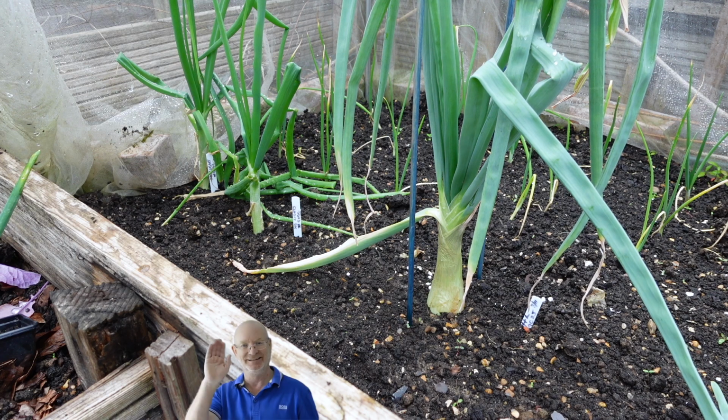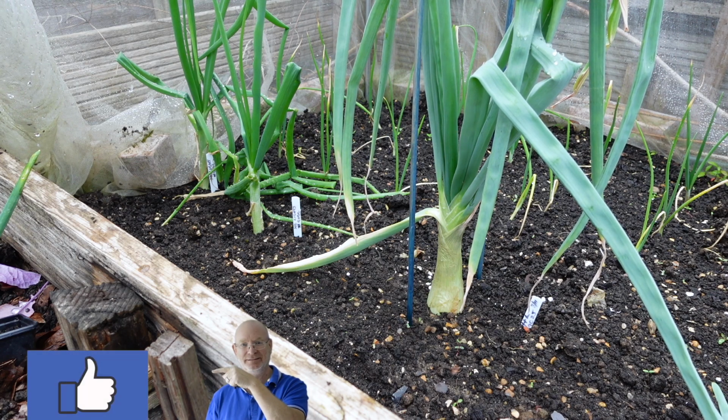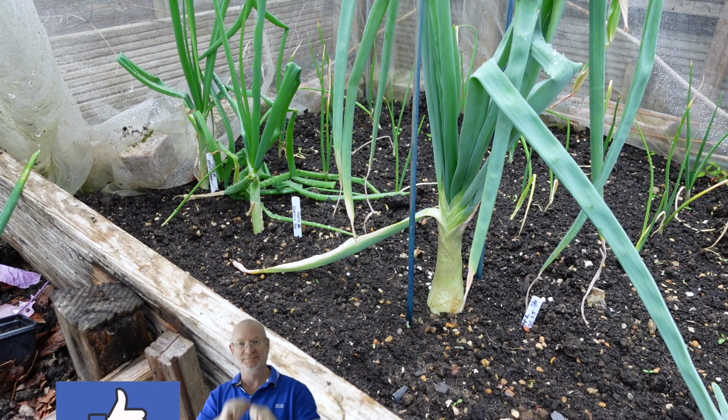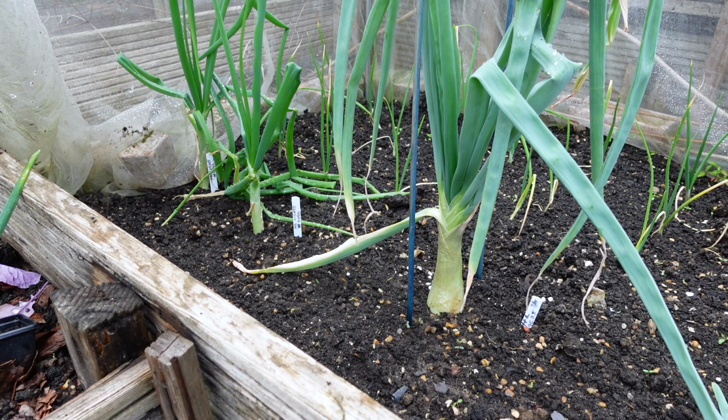They're all under this netting, the Environment netting, because I'm trying to protect them from the onion fly, which I know a few people lately have encountered, and it's devastated their onion crops.